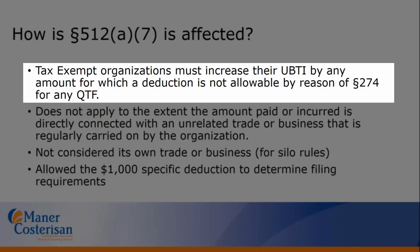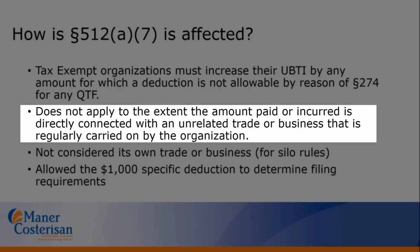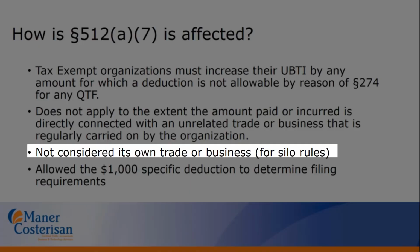So with that, tax-exempt orgs must increase their unrelated business taxable income by any amount for which a deduction is not allowed under Section 274 for any qualified transportation fringe benefit. This does not apply to the extent that the amount paid or incurred is directly connected to another UBI trade or business. Some of our organizations might already have unrelated business income regarding their parking lot, if they're renting it out on weekends for sporting events or something similar. So this would be the expenses that aren't related to that other trade or business. It's also not considered its own trade or business.